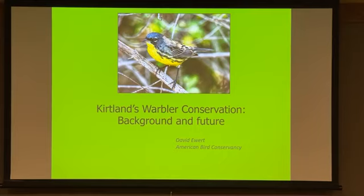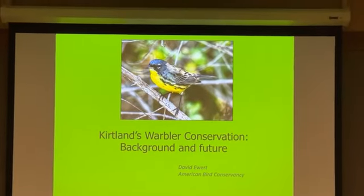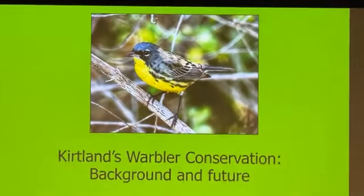So there's the Kirtland's warbler, a nice male, intense gray-blue on the back, with streaks on the side. I'm sure you can see its tail wagging. And then the broken eye ring, which is a very characteristic trait for the Kirtland's warbler.